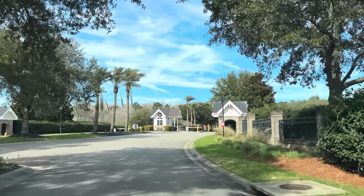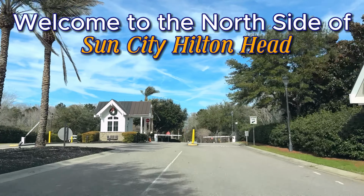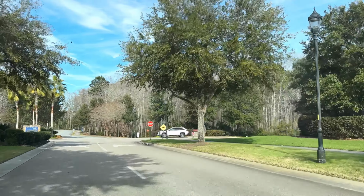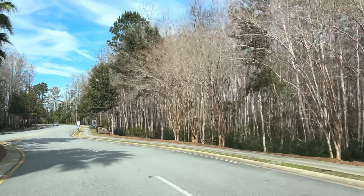We are approaching the main security gate on the north side of Sun City, and this has a security guard on duty each day. Now, all of Sun City is located in Bluffton, South Carolina. However, there are two different counties. So here on the north side, you're in Jasper County, and on the south side, it's Beaufort County. There is a difference in what you're going to pay in property taxes, so be sure to see my tour of the south side of Sun City, where I go into more detail on that. There'll be a link to that tour at the end of this video.